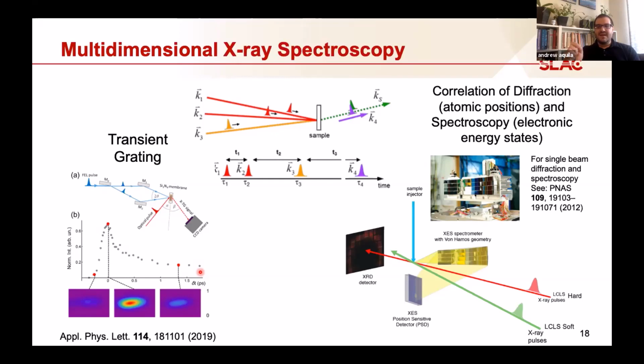So let's say we had an aerosol jet with catalytic particles, some nano catalysts, in a gaseous environment where we're triggering some reaction. Let's say we heat it up. Let's say we collect a lot of data at 10 kilohertz, where we have a spectrum and a diffraction pattern. Let's say the spectrum we collect just a femtosecond before, so the atoms don't really have time to move.